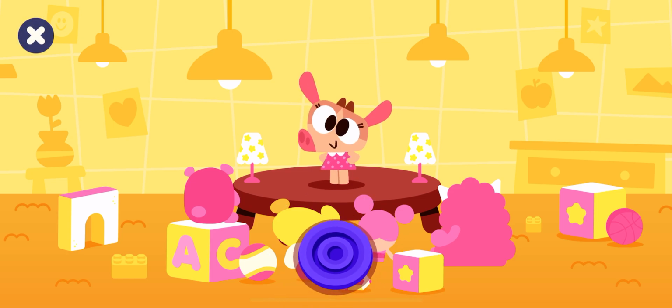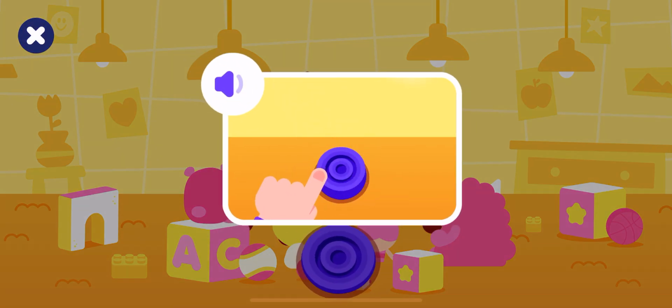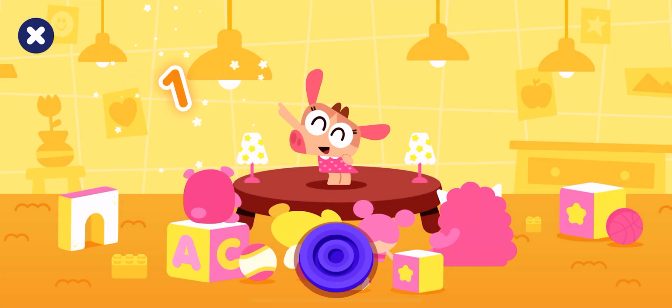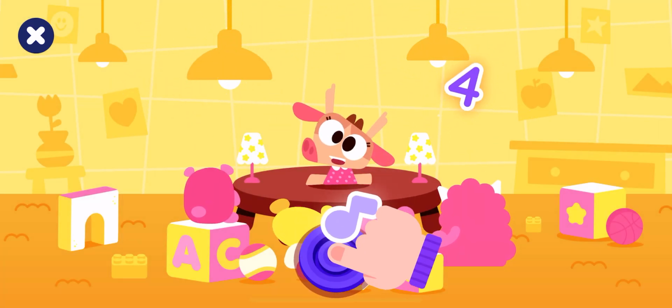Let's dance! Tap the buttons when the notes land on them. 1, 2, 3, 4.